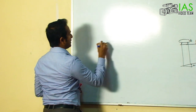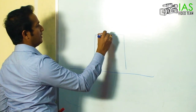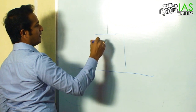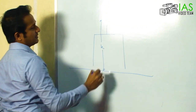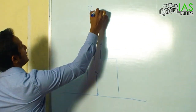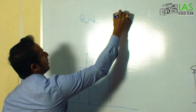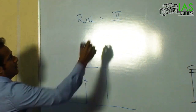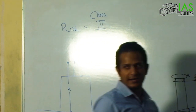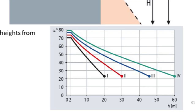So you have a building like this, and you have an arrestor. Say for this height, the risk level was determined as class 4 from my risk assessment. I determined the class as class 4. So I have this curve, this green curve should be followed.